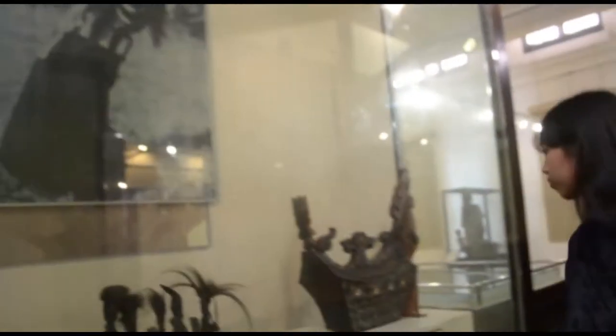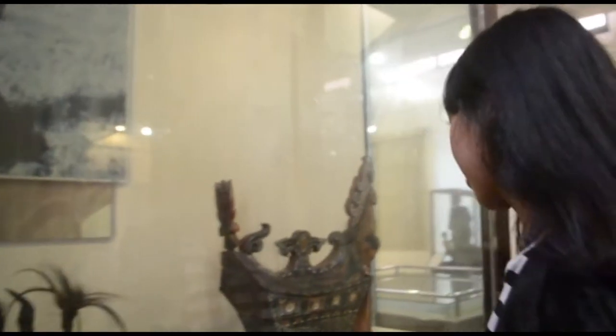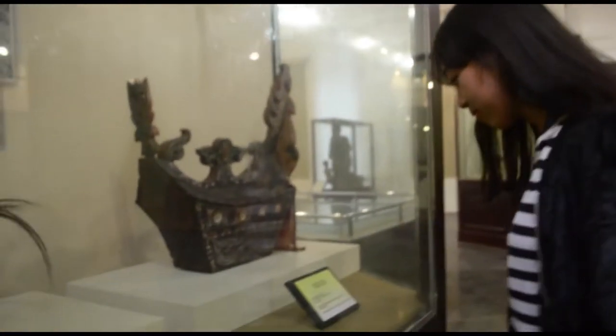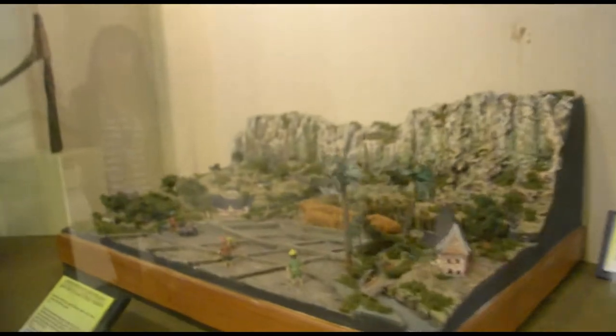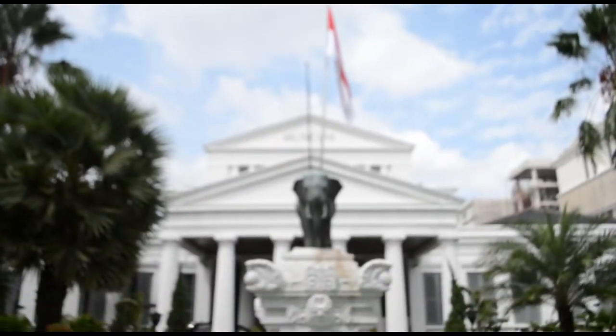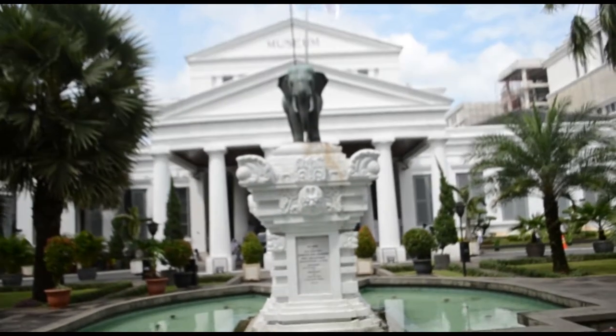The National Museum of Indonesia is an archaeological, historical, ethnological, and geographical museum. In the museum, we can see so many historical objects. By the way, why do so many people call the National Museum Gedung Gajah? Because of the bronze elephant statue in the front yard.